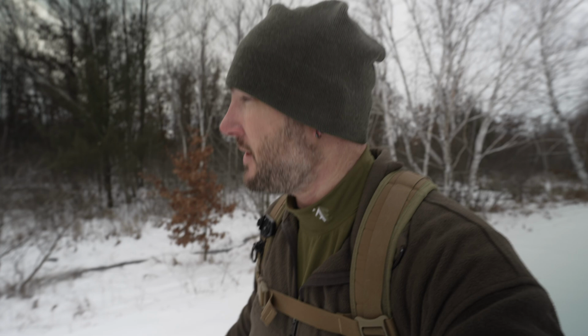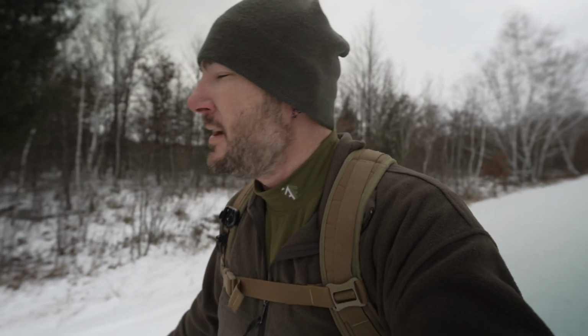I forgot to mention before, it is a balmy 14 degrees out, so a little chilly. So, now what is a geocache if you're not familiar with that? It's basically almost like a GPS scavenger hunt. People will hide a container somewhere out and about, and sometimes it's just a logbook, sometimes they'll put little trinkets in it, and then they post the GPS coordinates online. And then you get to go out and find it.